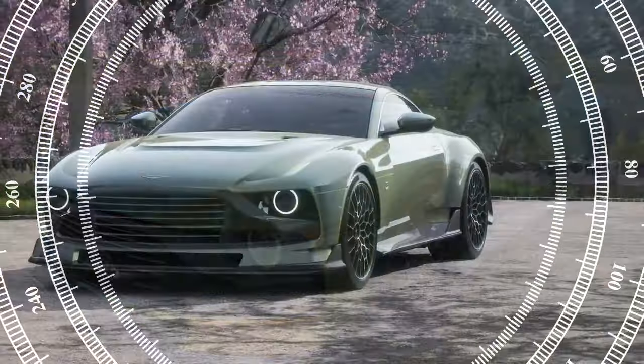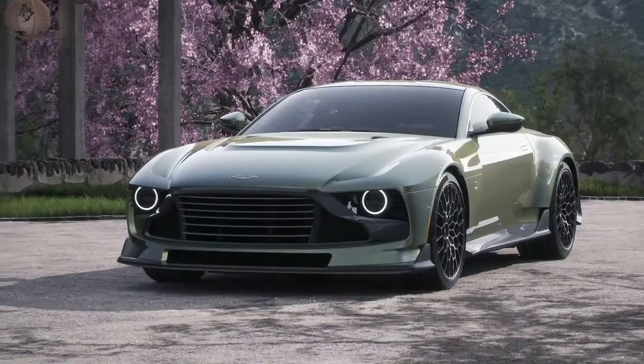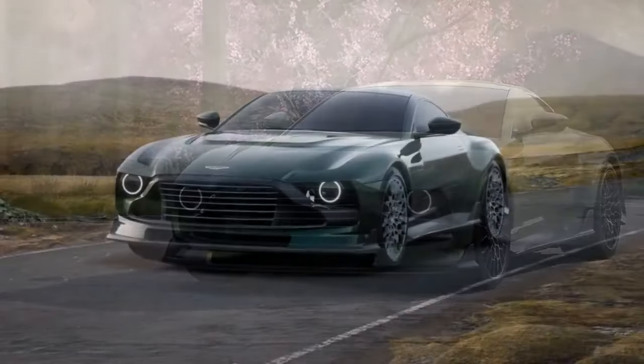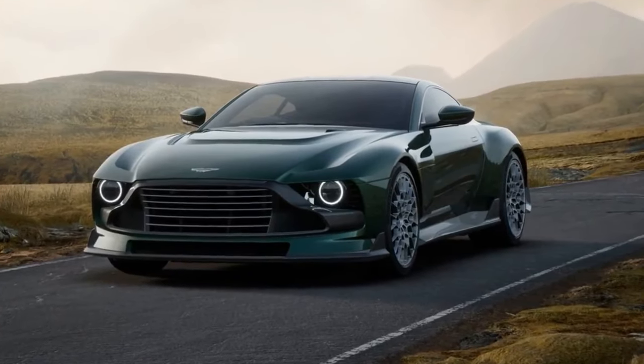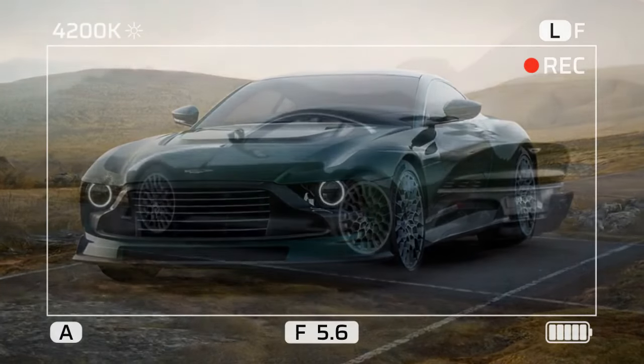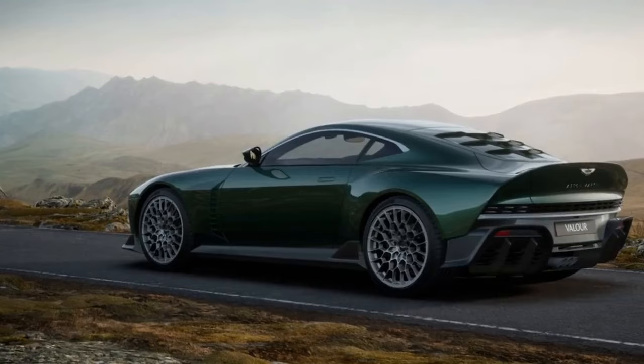3. Acceleration. The Valour's acceleration is notable, surpassing the performance of the older V12 Vantage. It can go from 0 to 62 miles per hour, 0 to 100 kilometers per hour, in a remarkably short time, showcasing its ability to deliver quick bursts of speed.